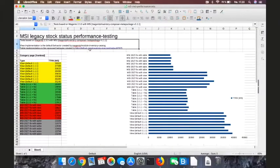Okay, so basically, first I'll just tell you that I am working at an agency, so we have a lot of different customers. This specific customer has about 70,000 products. Whenever we enabled MSI, we experienced very slow page loads on category pages. We also experienced issues with saving products. But yeah, here is a very beautiful spreadsheet with time to first byte for category pages.